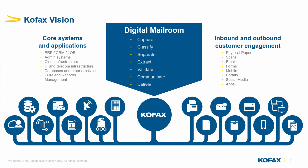But we also need to have a communication capability within the digital mailroom to reach out to those stakeholders, informing them straight away, hey, we are missing something, or you need to resubmit this because the quality wasn't good enough, instead of waiting for a business user 5 days later that's going to come back and says, well, hey, we still need your income statement. That's going to impact the speed with which you can help your customers.